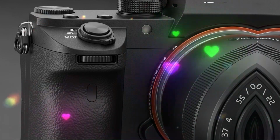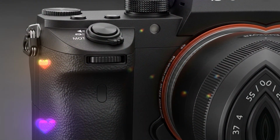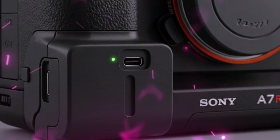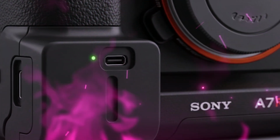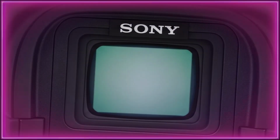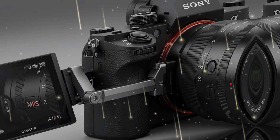For years, industry critics argued that a fully stacked sensor with 60-plus megapixels running at high frame rates was thermally and physically impossible in a standard-sized mirrorless body. Sony answered those doubts by building a machine designed to dominate the professional market for the next half-decade.